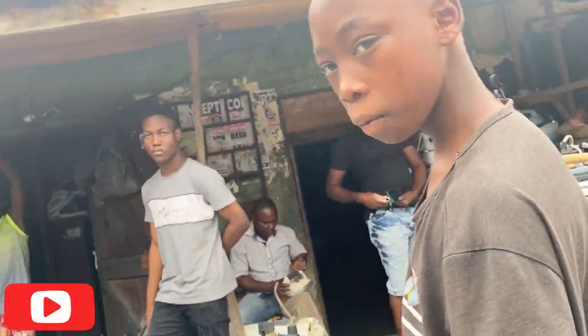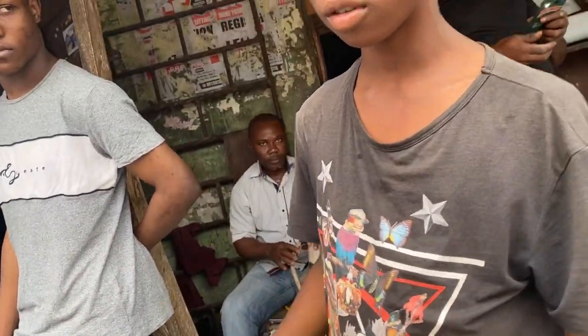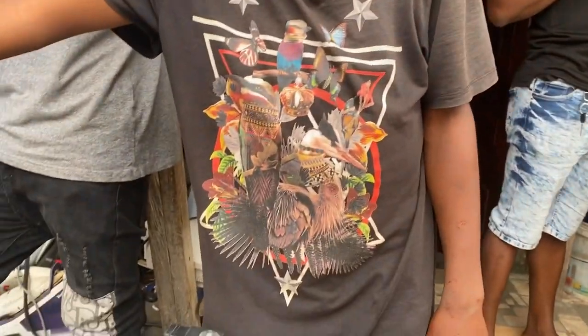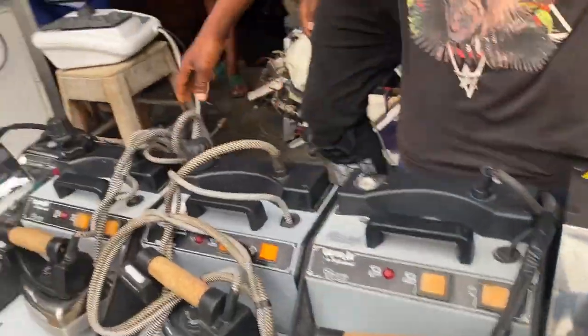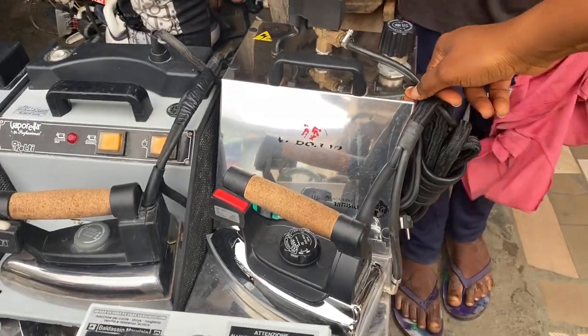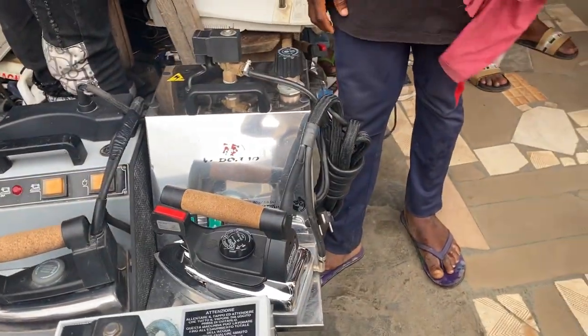Show me the other ones you have and their prices. This one is how much? 100,000. Is it brand new? No. The brand new is 100,000. This one is 25,000. 40,000. What is the last price of this one? Last price is 40,000. Then brand new is 100,000.